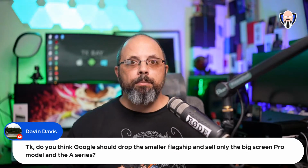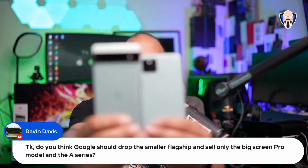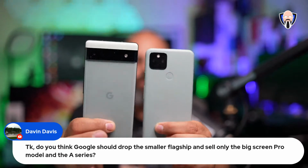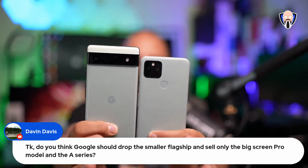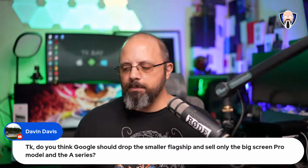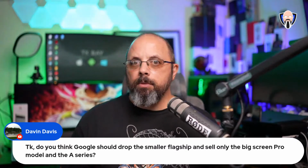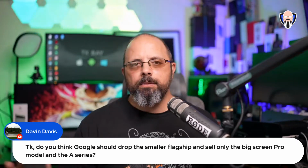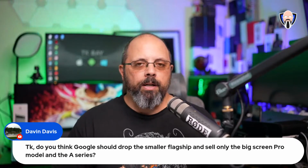So if we just basically put them next to each other, you can see here that they kind of continue the color, but there's a big difference when it comes down to the phone size, the screen size, and of course, the experience that you're getting with the phone. So I'm not saying it's a bad experience. It's just they've kind of ditched the smaller size. The Pro and the 6, the differentiating experience there is primarily how they were able to drop the price.